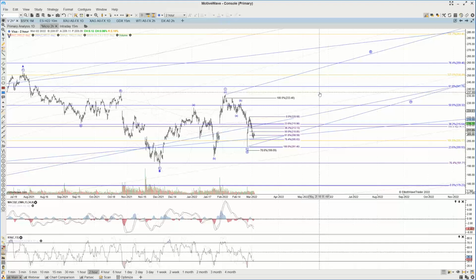the setup with a stop. If you want the tightest stop, it's below last week's low. If you want to give it a little bit more room, below the January or December lows.